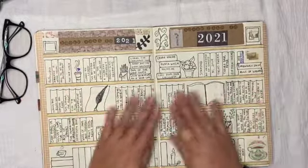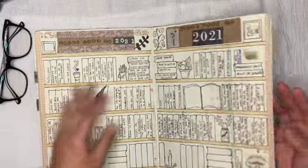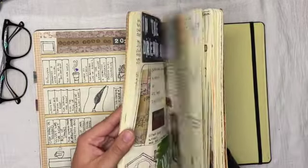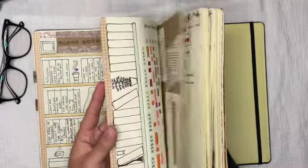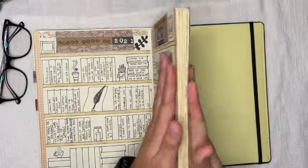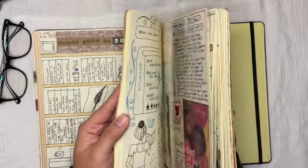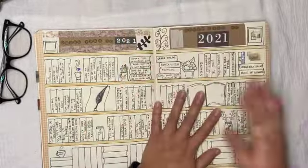But for now, this one is done, and I'm so proud of everything that I've done so far. And I can see myself adding a few things here and there, but I just love that I have created all of this.